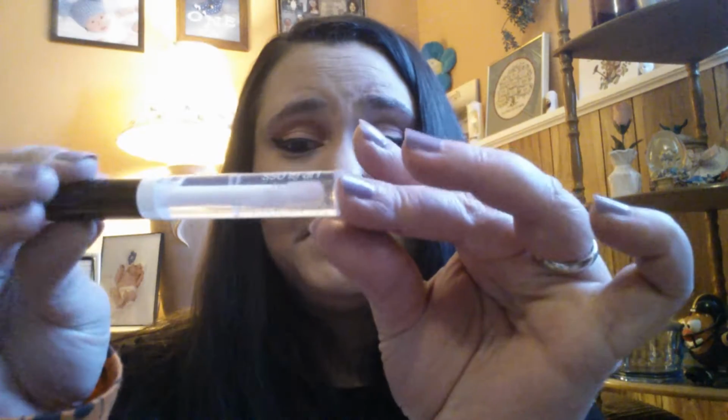And then this one here is just a clear one. Same kind of applicator. It's really, really great to give a matte lipstick a little bit of shine. I just put on a little in the middle, go like that. Wonderful.